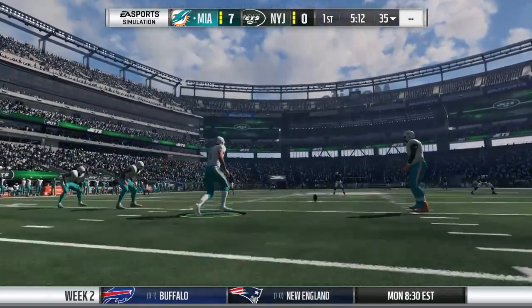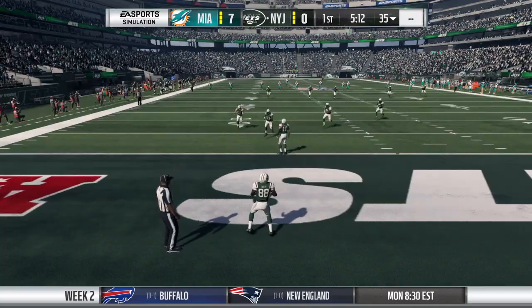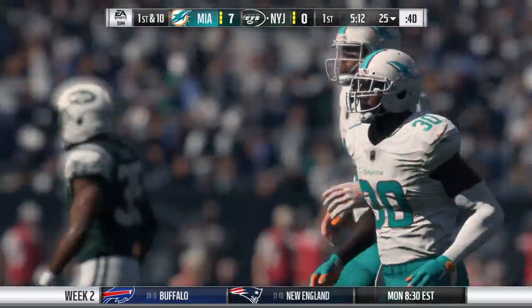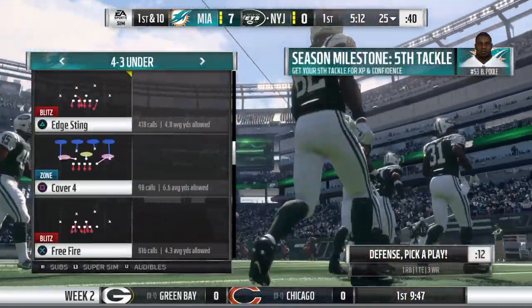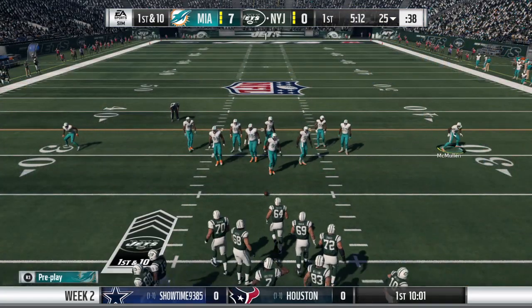Out is the kickoff unit as they run up and send this one away. And this will not be returnable. It's out of the back of the end zone for a touchback. So out now come the Jets. And a 3-and-out on that first drive. We'll see if they can do better here.